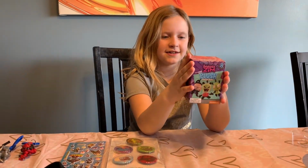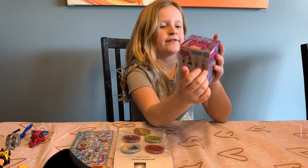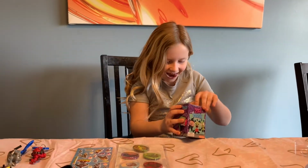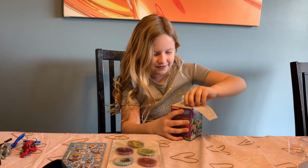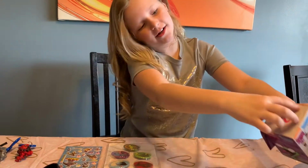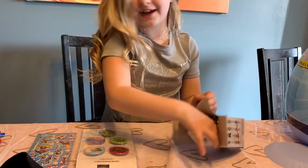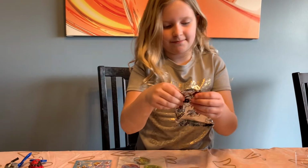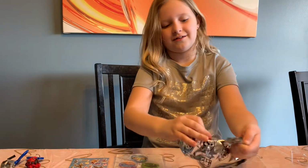Next is this, it's a plush and it's called Invader Zim. And so this is all the different characters you can collect. Oh, this is like that one because look, it has the same little mystery thing, the same plush bag. Oh look, it's actually got a little thing on top.